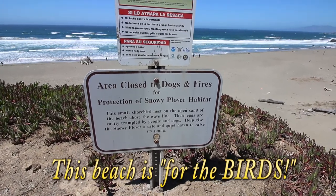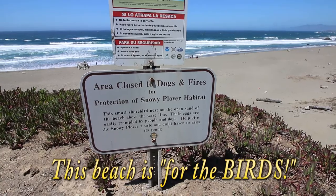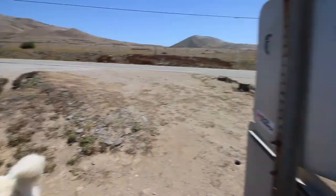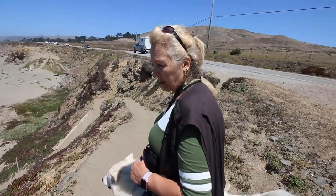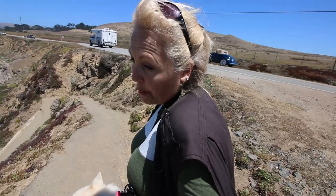The area is closed to dogs. Small shore birds nest on the open sand of the beach above the wave line. Their eggs are easily trampled by people and dogs. The snowy plovers rule down here. I didn't really think about that. I don't know why they don't go at the beach up the way, three miles.